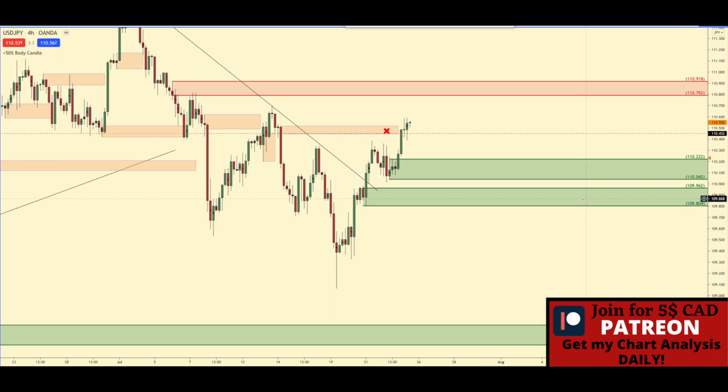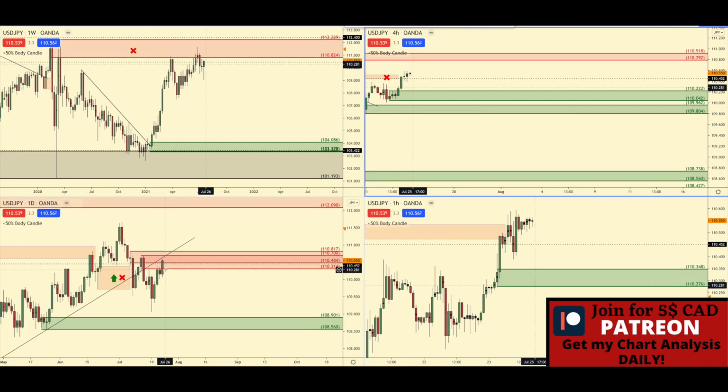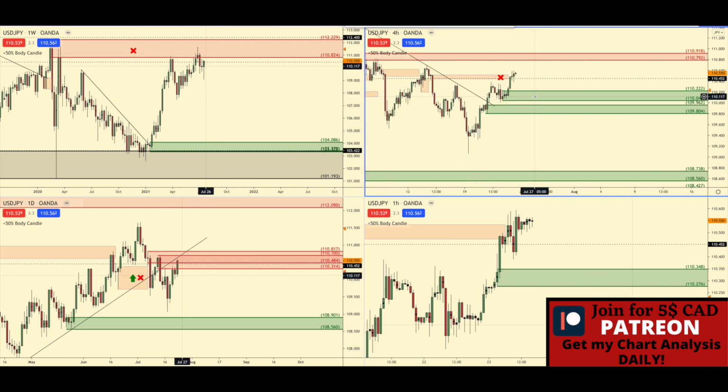My plan for next week, and if you're trading during the New York session, come join me, because I will be looking for day trades. I think there's going to be a lot of nice setups next week. I'm going to be looking for 15-minute confirmation in there, and then I'm basically going to target that 4-hour area of supply, or maybe even a new high on the daily chart.